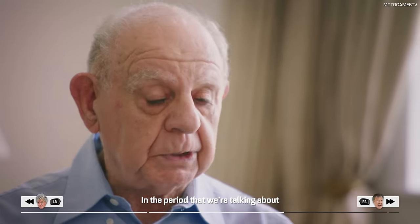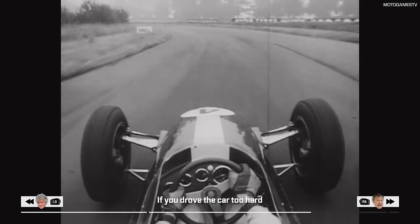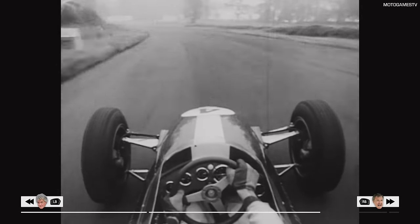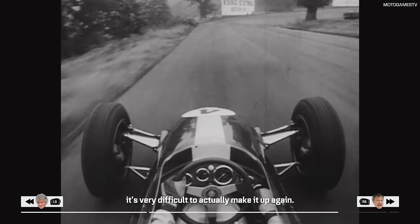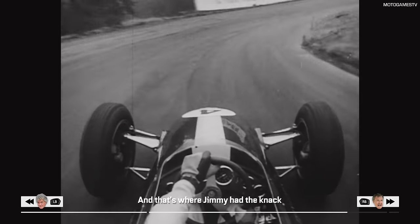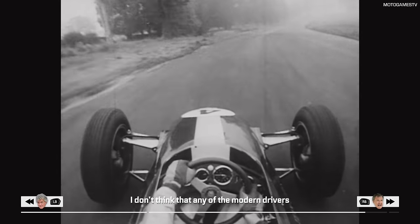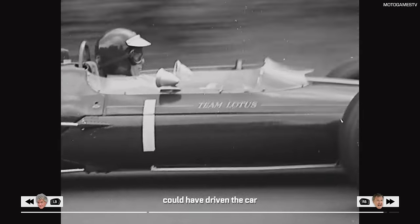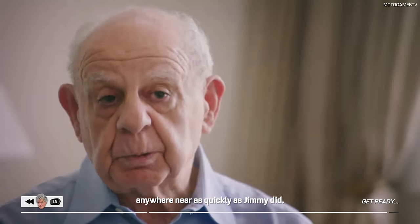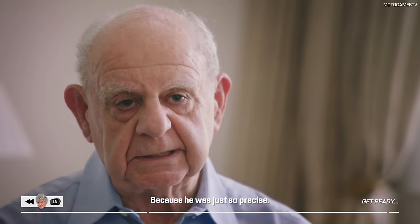In the period that we're talking about, we had 1.5 litre cars, 200 horsepower. If you drove the car too hard, you would scrub the speed off. And if you lose a bit of speed, it's very difficult to actually make it up again. And that's what Jimmy had the knack of, keeping the momentum of the car going. I don't think that any of the modern drivers could have driven the car anywhere near as quickly as Jimmy did, because he was just so precise.